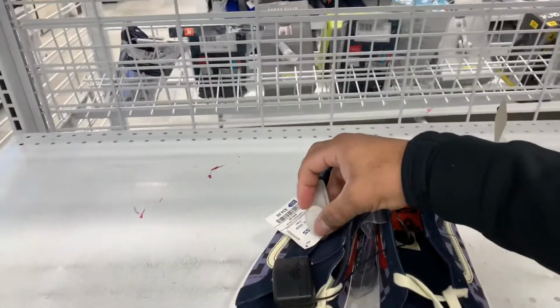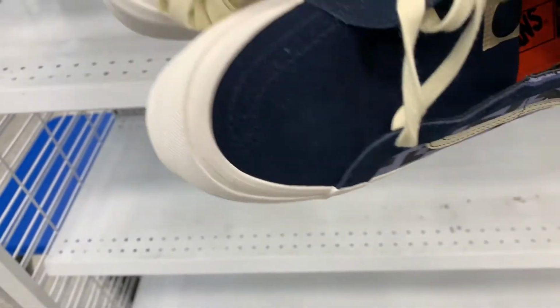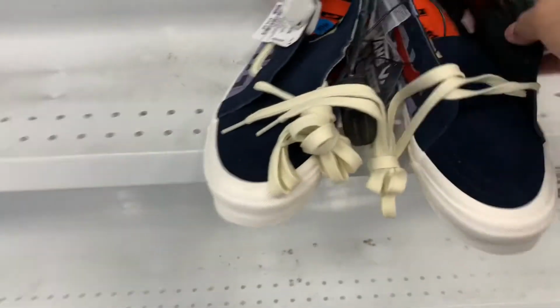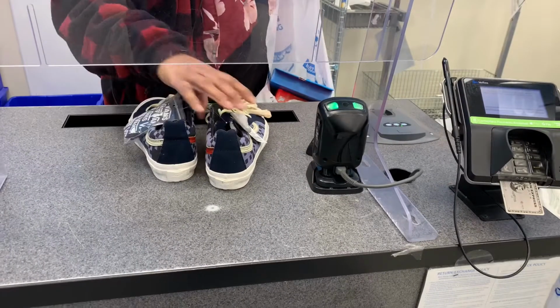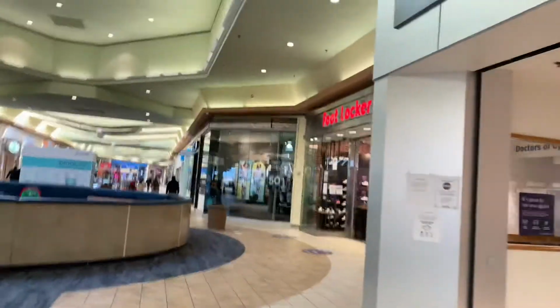So this Vans Takahashi has a promising resale value. They've been selling around 110 to 115, some sold, and it looks like a limited edition. Not really sure, comment down below. Size 10. I got size 10, so not bad for the size also. $34.99. Conflicted, 100, 105 or 110. I'll go with it. The good part of me being at this mall is I have this Ross behind me, Foot Locker. So it's right around the corner.